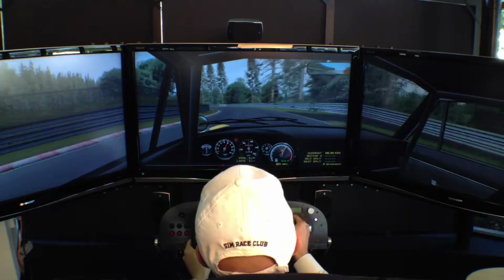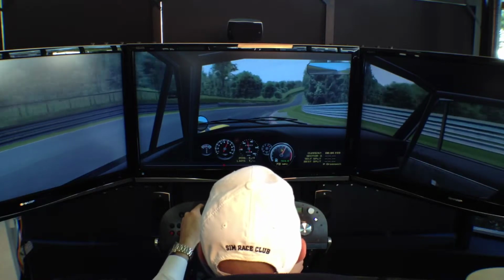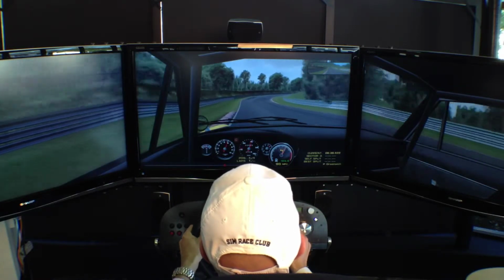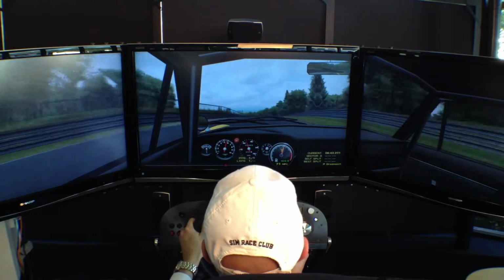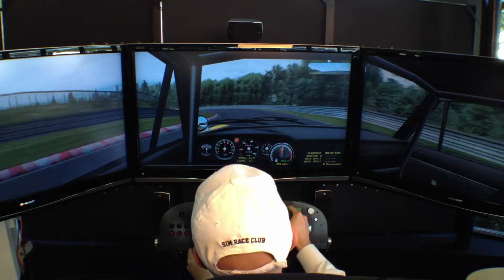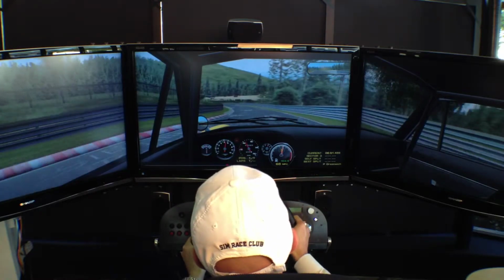Followed by a left. And then another right-hander. Cut the curb on the inner right. Throttle out. Brake. Down a gear. Uphill off camber. Be careful on the exit. And then double left-hander. Try not to go too fast out of here, otherwise you'll lose it into the barrier.